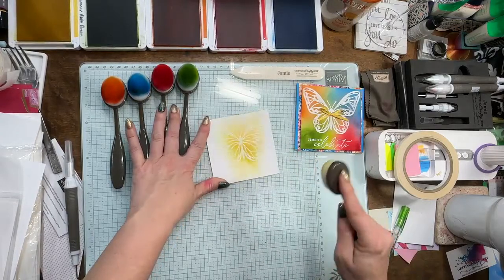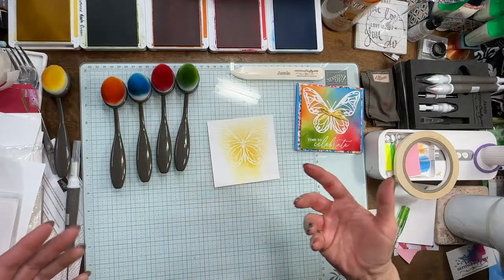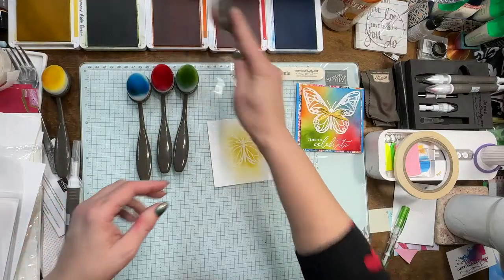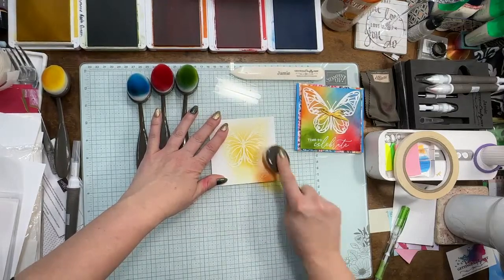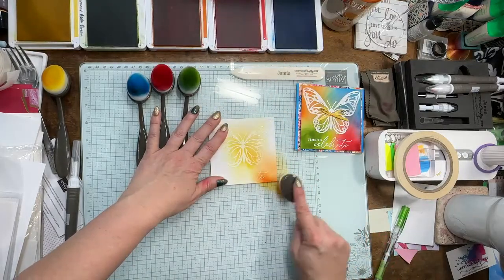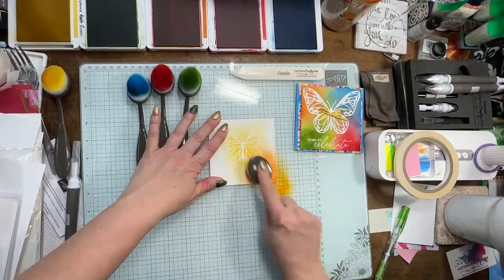And there we go with that gorgeous yellow in the middle, but it can get muddled and lost. So you really want to be kind of careful with that. And then I'm going to grab the pumpkin pie. And it doesn't matter which side you place it on. We're just going to come in off of the card first. So guys, come in from the outside of the card, and using your glass mat will allow for you to really just kind of come in and blend into the edges of that butterfly.